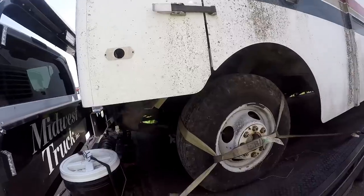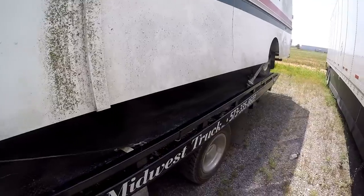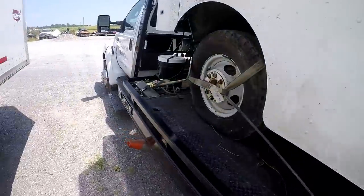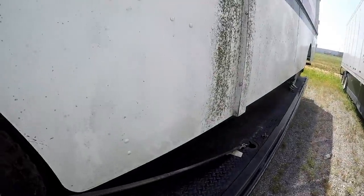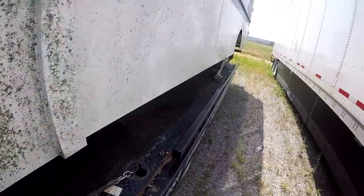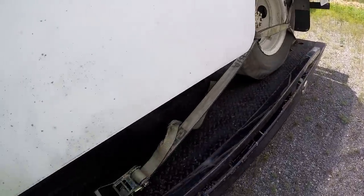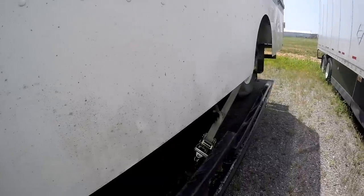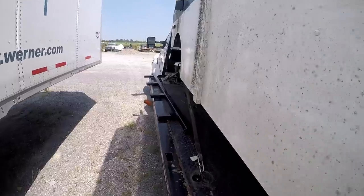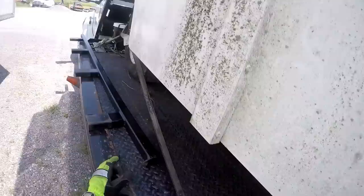Now, before I unload this thing, I'm going to try to get up here and disconnect the linkage from the transmission and put the vehicle in neutral so it'll roll off of here easier. But bed's still warm.